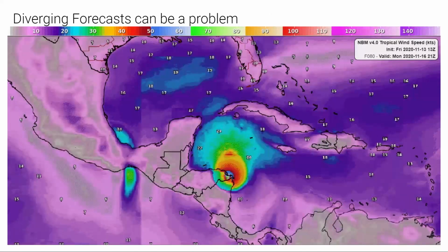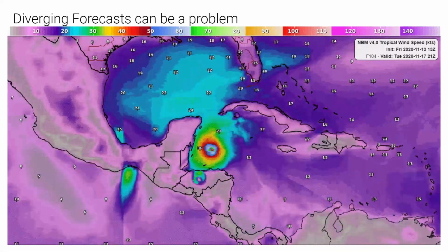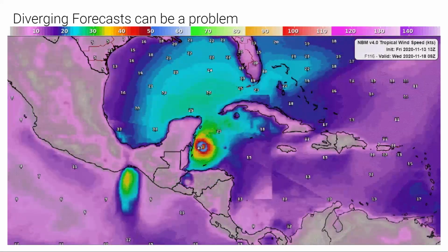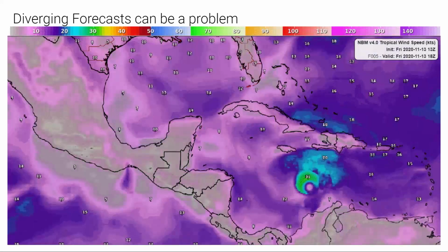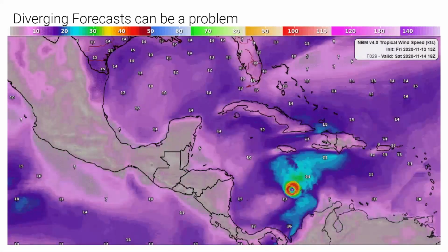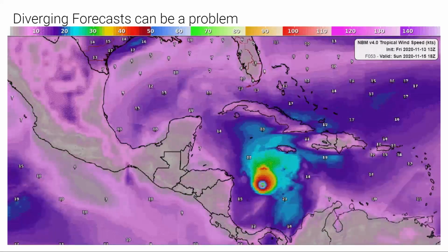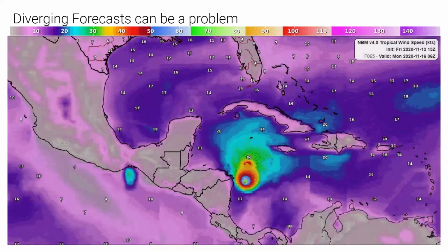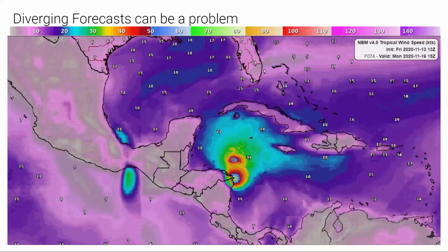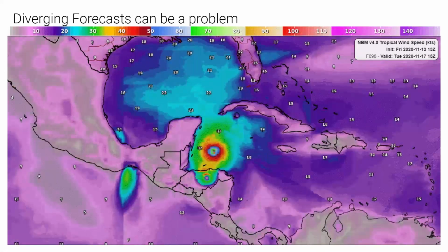Likewise, diverging forecast solutions can present problems. So for example, here, once again, this is the NBM 4.0 tropical wind speed. You can see where, due to the timing of availability, you've got some disagreement between the NWP and the WTCM forecast. And you almost look like you're forecasting a whole second cyclone to develop and shoot off of the first one. Needless to say, this is a problematic forecast.